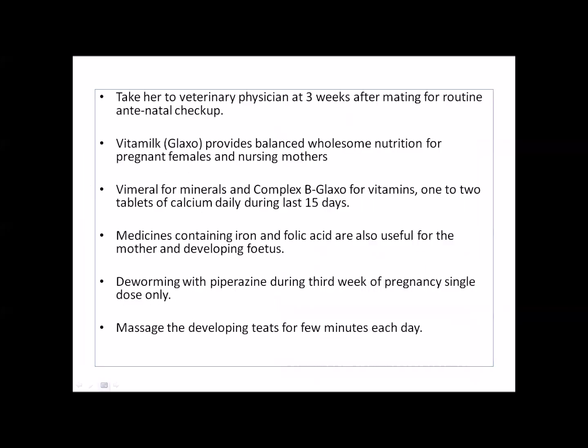Generally it is a 2 month pregnancy, and after 30 days, all the vertebral columns are formed. So that's why they go for the X-ray. You will come to know how many pups there are. But nowadays, X-rays are outdated because X-rays are sometimes dangerous also. Everyone is going for ultrasound or sonography, by which you will come to know the health status of the pups as well as the stage of delivery.